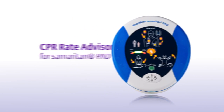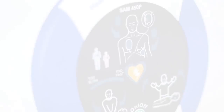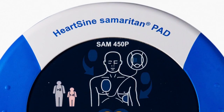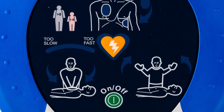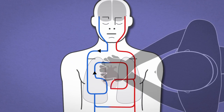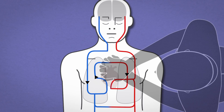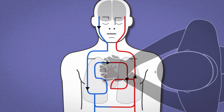HeartSign's CPR Rate Advisor, featured on certain models of the Samaritan PAD automated external defibrillators, provides real-time visible and audible feedback to the rescuer on the rate of CPR compressions during a sudden cardiac arrest. CPR is crucial to deliver oxygenated blood to the body's vital organs. CPR quality encompasses a variety of CPR parameters. Improvements in any of these parameters contribute to overall improvement in CPR quality.